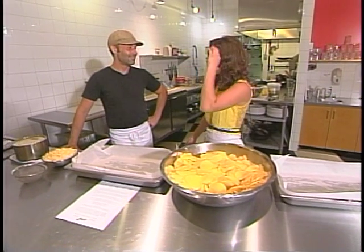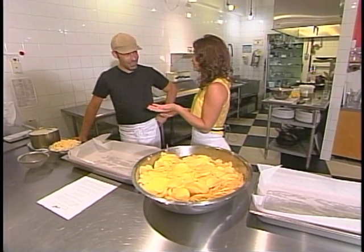We are whipping up some potato gratin. I'm joined by the co-owner here at the French Baker and I suppose Benny's Bistro as well, Scott Adams.